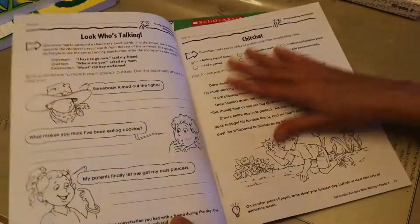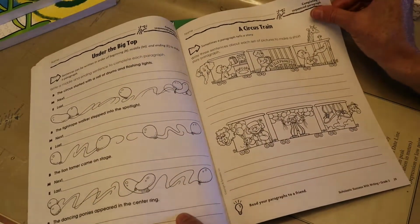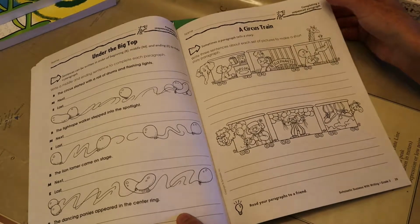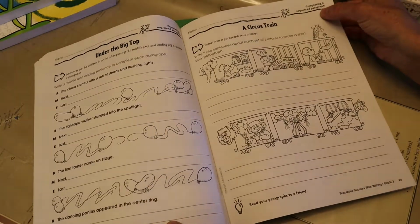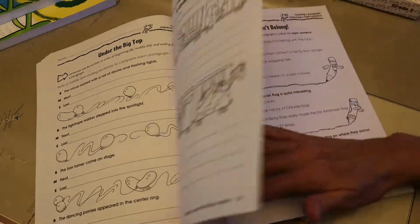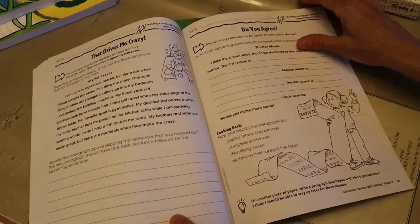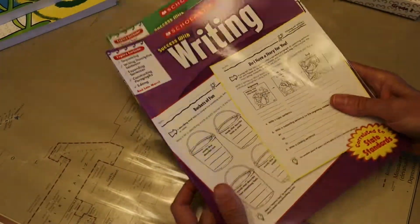Nothing overwhelming, just simple stuff, just a supplement. Pretty easy, and they have fun with it. They like things that they can get done quickly, but are really effective, is what I like about it. They like that it can be done fast, so they don't even realize they're learning. They just say, wow, we're done already, and they remember it. So that's what we do there.